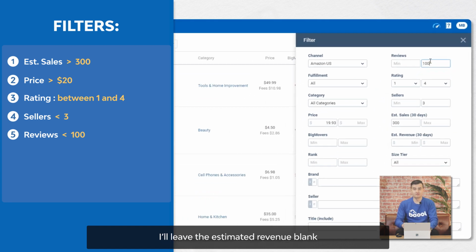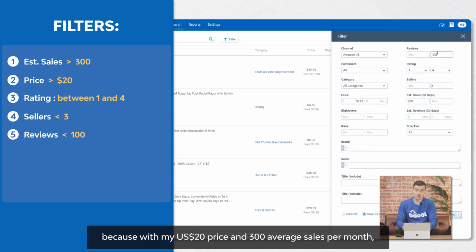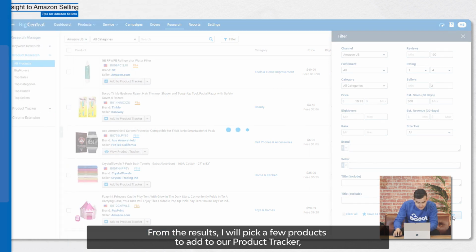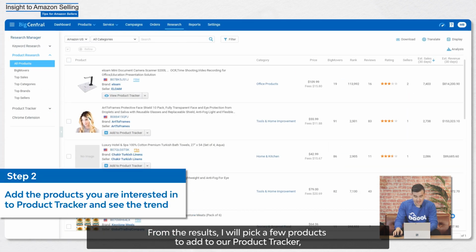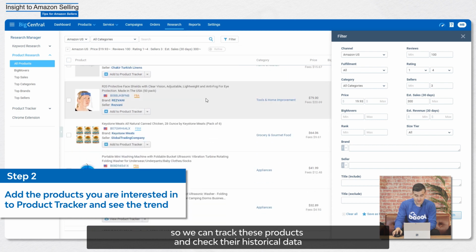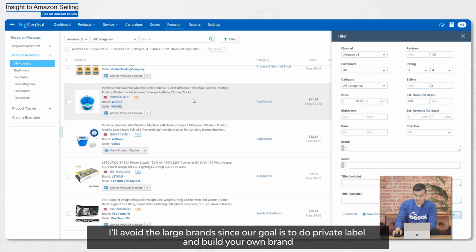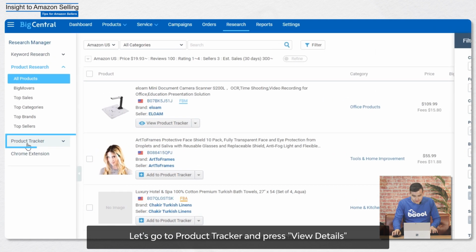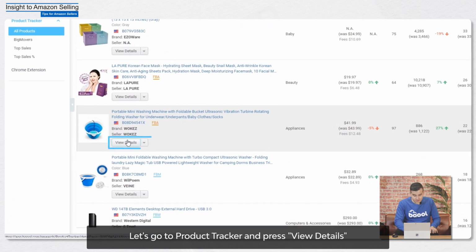I'll leave the estimated revenue blank because with my $20 price and 300 average sales per month, I'm looking for products that have earned at least $6,000 for the last 30 days. From the results, I will pick a few products to add to our product tracker, so you can track these products and check their historic data. I'll avoid the large brands since our goal is to do private label and build your own brand. Let's go to the product tracker and press View Details.